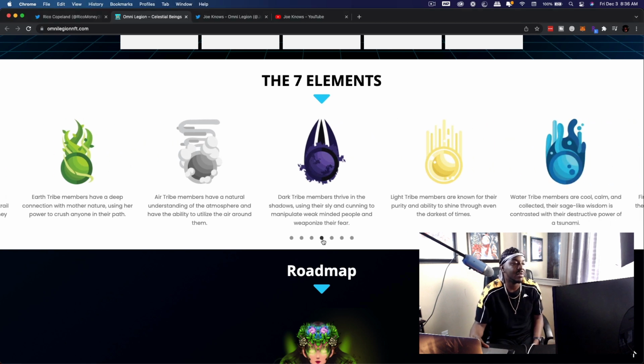Earth Tribe members have a deep connection to Mother Nature, using her power to crush anyone in their path. Air Tribe members have a natural understanding of the atmosphere and have the ability to utilize the air around them. Dark Tribe members thrive in the shadows, using their sly and cunning to manipulate people and weaponize their fear. Light Tribe members are known for their purity and ability to shine through even the darkest of times. Water Tribe members are cool, calm, and collected.